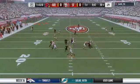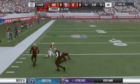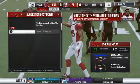They'll come out throwing here to start the drive. Oh, he's going to take it. They got his man. Complete. A very nice pickup of 33 yards.